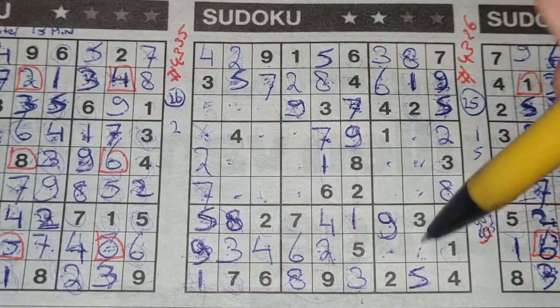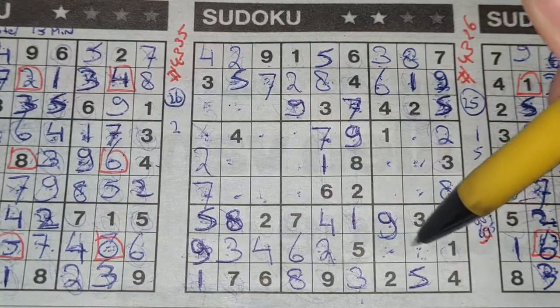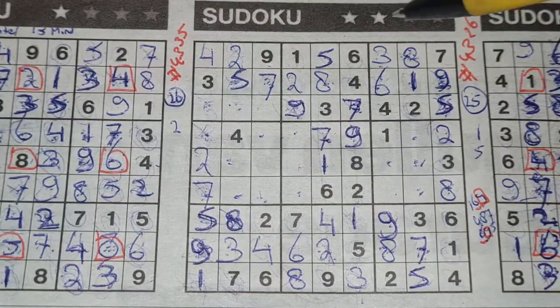Interesting. Two numbers left in this big square. Four numbers: the 1, the 2, the 3, the 4, the 5, the 6, the 7 is missing, and 8 is missing. 7 and 8. We have an 8 there, so no 8 there. 8 should be here, and the 7 goes there.